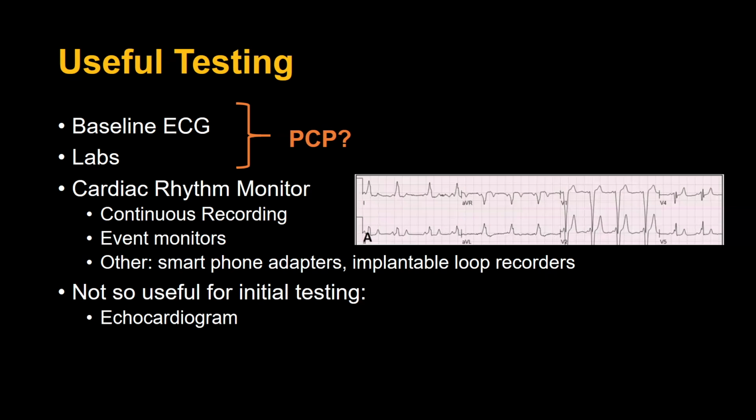There are also implantable loop recorders that the electrophysiologist can place, which can stay in a patient for years to record their heart rhythm.